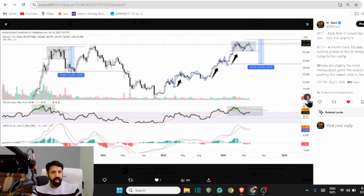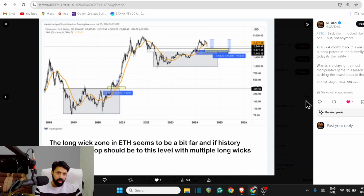We saw the price action doing all those things which we saw in the last cycle before the wave 3. And our argument was clear. The 1, the 2, and the 3 is about to start. But before that, you kind of get flushed. Whether that's Bitcoin, whether that's Ether, you got the thought process here in the Scientific Investor family.